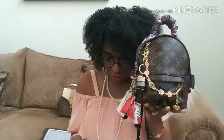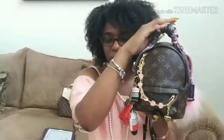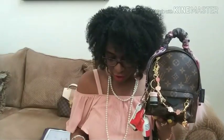Let me go ahead and tell you as far as the dimensions of the bag. The dimensions of the Palm Springs Mini: 7.4 inches long, so this way is 7.4 inches. As far as the height, it's actually 11.9 inches. I think they count the height of the top handle as well to get the 11.9 inches. And then as far as the depth, it is 3.9 inches deep. So the depth is not as big as the Clapton backpack. This one's 3.9 inches, the Clapton is 4.3 inches.